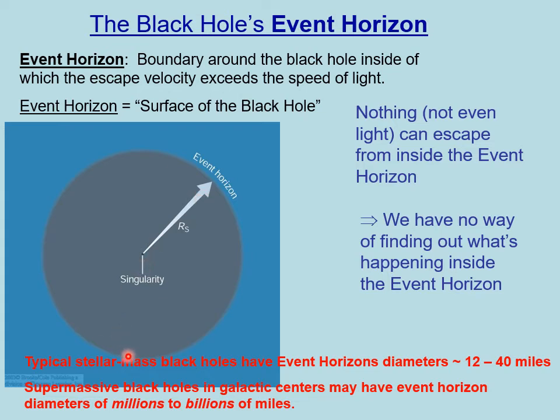So a typical black hole that formed from a star, these are called stellar mass black holes, have event horizons with diameters of maybe a few tens of miles, something like that. But we'll learn in a later chapter on galaxies that there are supermassive black holes in galactic centers, and their event horizons can actually be much, much larger. They can be millions or even billions of miles in diameter. By the way, we're not going to talk about it in detail in this course, but this radius here of the event horizon is called the Schwarzschild radius. That's what the R is for radius and the S is for Schwarzschild, the physicist who worked on some of the early physics and theory of black holes.